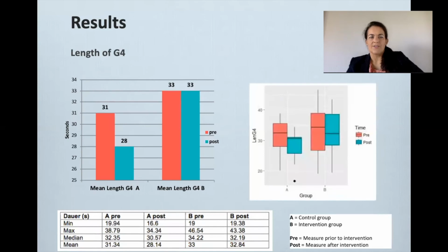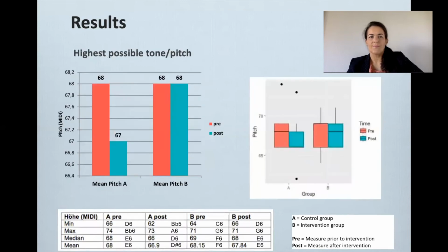The length of the G4 was measured in seconds, and there was no significant difference between the groups and also pre-post intervention. The same with the highest possible tone. The pitch was converted into MIDI. So MIDI 68 is a sounding E6, and that stayed exactly the same in the intervention group, pre and post training. The control group even decreased half a tone to a D sharp.